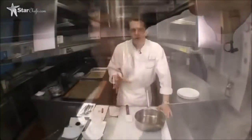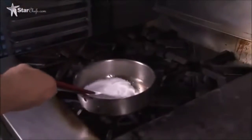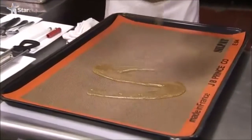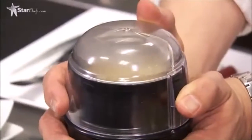While our mascarpone cream is chilling in the EC canister, we're going to prepare the second component, which is a coffee caramel. Basically, we're going to have a cylinder of a coffee-flavored caramel that we're going to fill with the mascarpone cream. We're going to take fondant, glucose syrup, and isomalt. Cook it over heat to about 300 degrees Fahrenheit. Pour it out onto the silicone mat and allow that to crystallize and harden. Then we're going to add it to our coffee grinder.